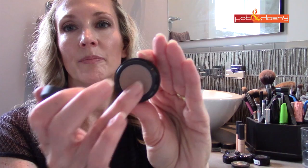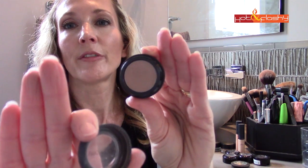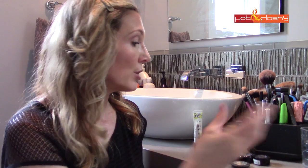Like this Smashbox one, I could easily get rid of this one. I never use it. This one is called Smashing Flat Screen. It's probably the equivalent of Malt in the MAC, except it's more brown. It's not as taupe, so that's going in the give it away pile over here because I never use it.